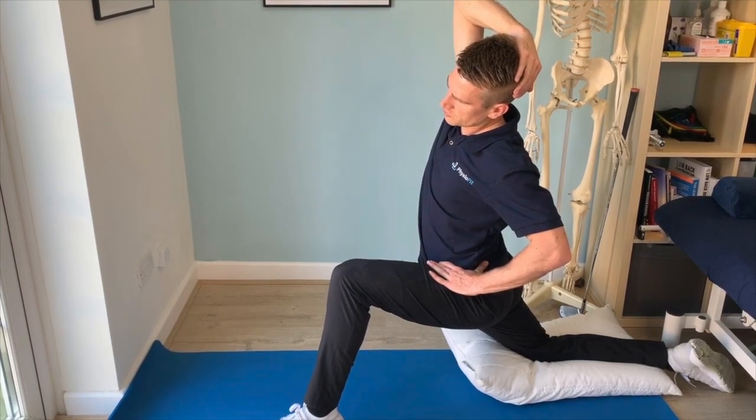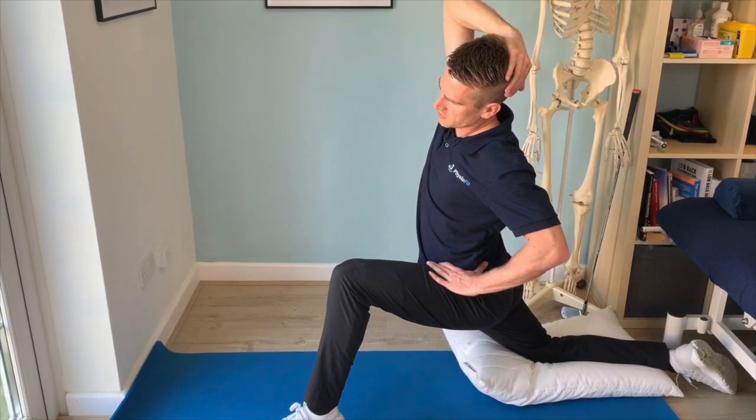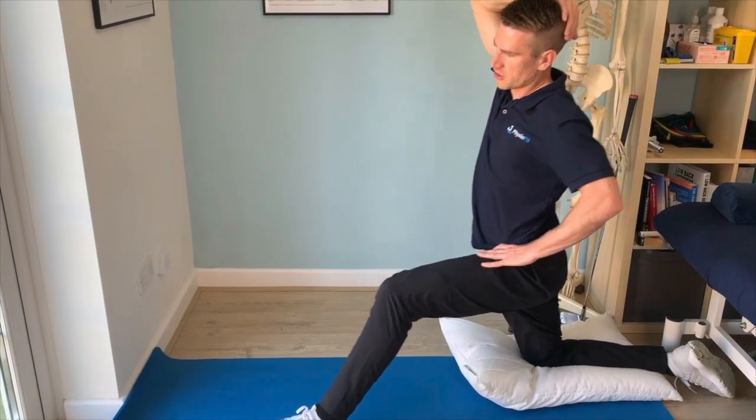I'm just going to try and hold that. Good, and repeat that twice on each side to get a good effect from the stretch.